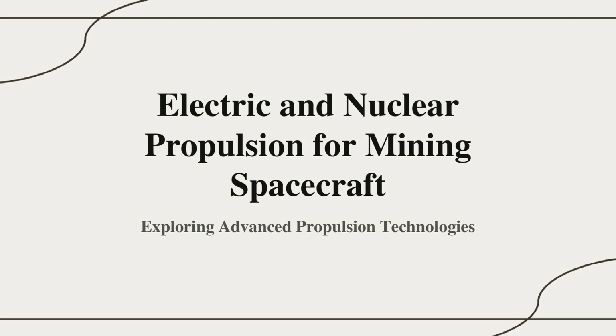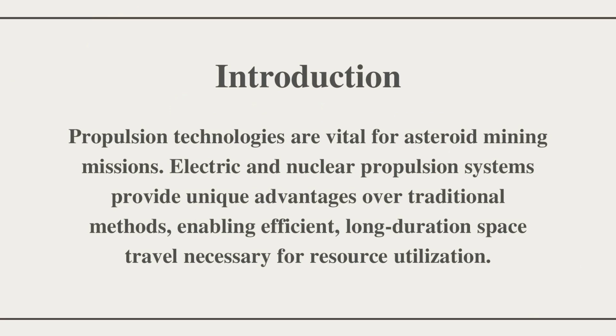You could have a spacecraft that can travel quickly between Earth and the asteroid belt, but then also be super efficient when it's working around an asteroid and bringing those mined materials back home. Yeah, that makes a lot of sense. What about those futuristic reactor designs you were talking about before?